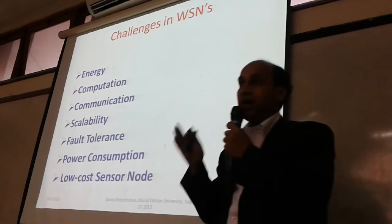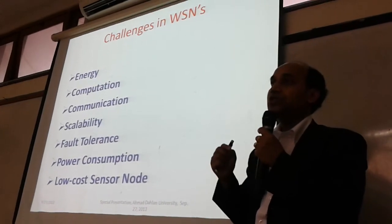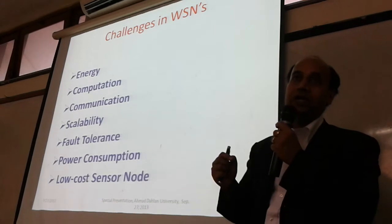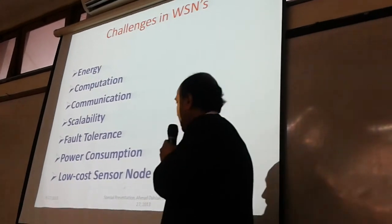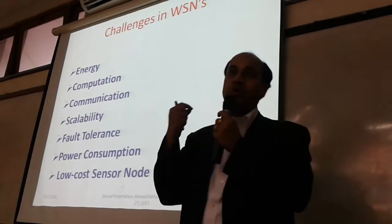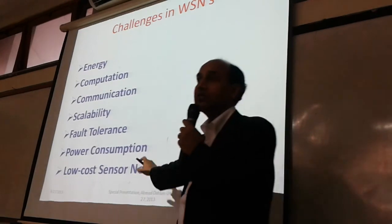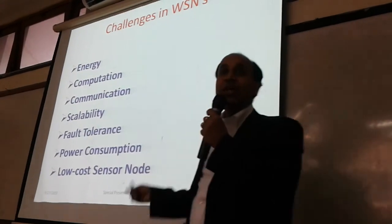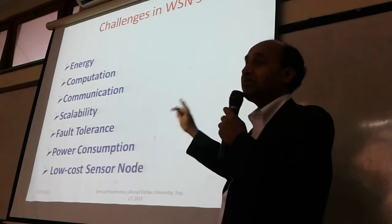Power consumption. How can you make your electronics in such a way that they consume very little power? What type of electronics will you use? These are the things coming up, and at the end, whatever you do, can you make it free? Of course it's impossible, so can you make it low cost? Those are the challenges we are facing at the moment for wireless sensors.